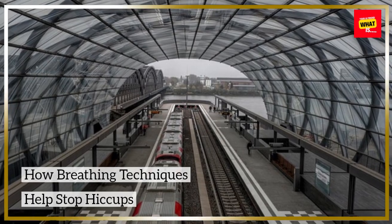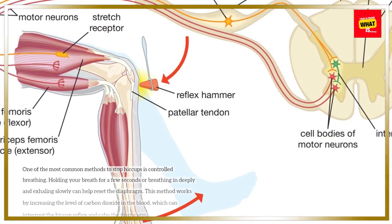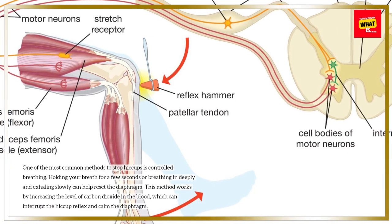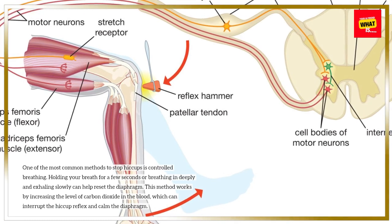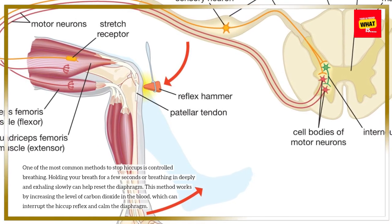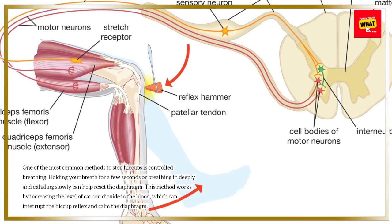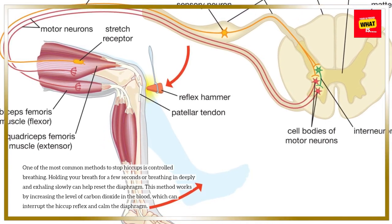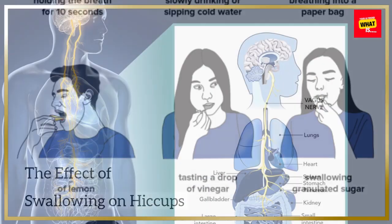How breathing techniques help stop hiccups. One of the most common methods to stop hiccups is controlled breathing. Holding your breath for a few seconds or breathing in deeply and exhaling slowly can help reset the diaphragm. This method works by increasing the level of carbon dioxide in the blood, which can interrupt the hiccup reflex and calm the diaphragm.